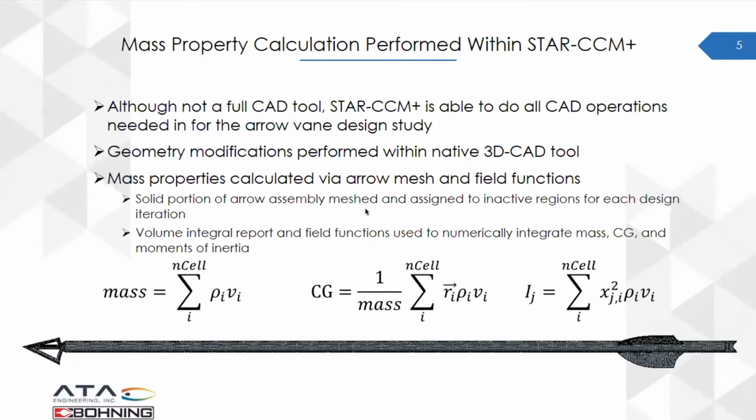Of course, we used the native 3D CAD tool within the Star GUI to do the geometry modifications to the arrow vane, but we also used Star's robust measure and flexible field functions to calculate the mass properties by simply meshing the solid arrow and then assigning it to an inactive computational region, and then using volume integral reports and field functions to numerically integrate the mass, center of gravity, and moments of inertia.